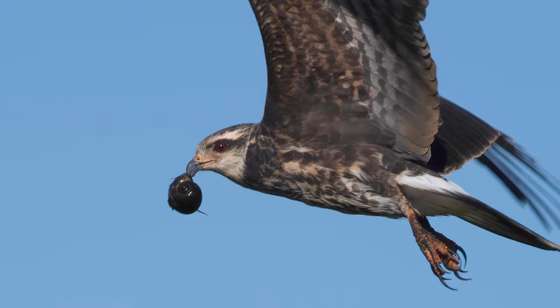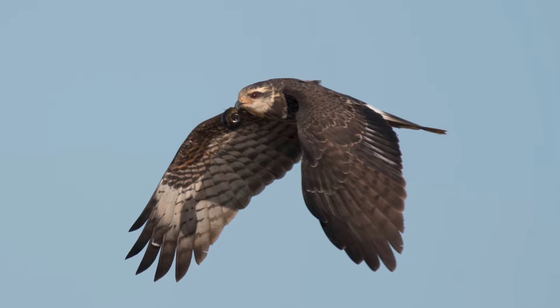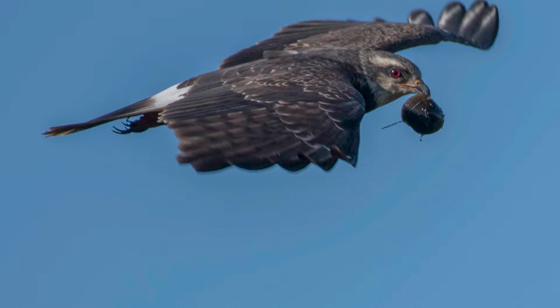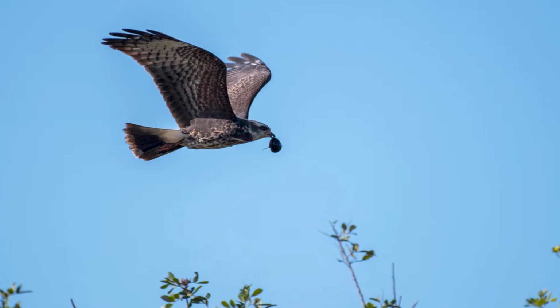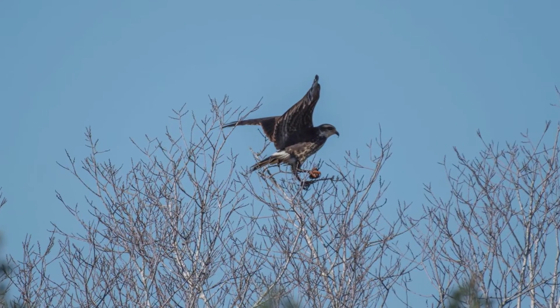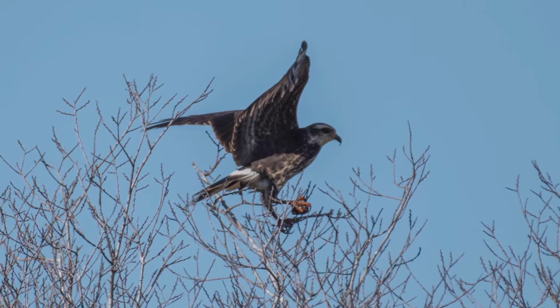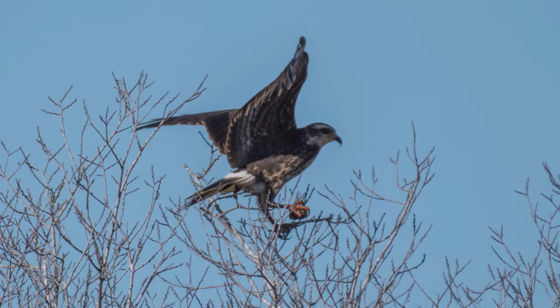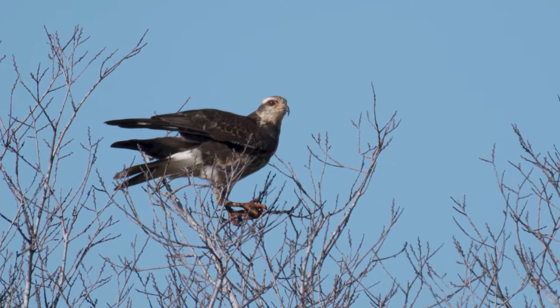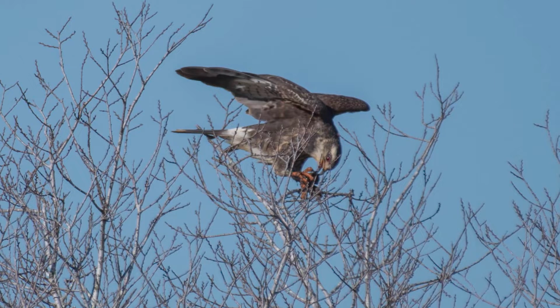Another threat to this species is the invasive South American apple snail, which they've basically become a main staple for the adults. But because the mature snails are so large, they present quite a challenge for the juveniles. It's harder for them to handle them and also to basically get the goods out of them.